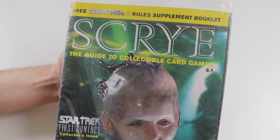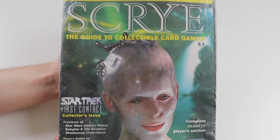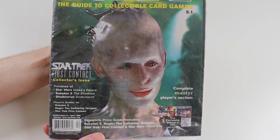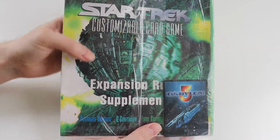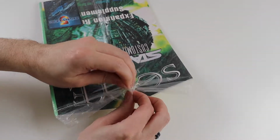But anyway, it's got a Star Trek CCG cover with Alice Creed as the Borg Queen from First Contact. It includes a free card, which I'll show you in a second. It comes in this poly bag and it has like a supplement and stuff. So we'll open it up and we'll have a good look at what's inside.